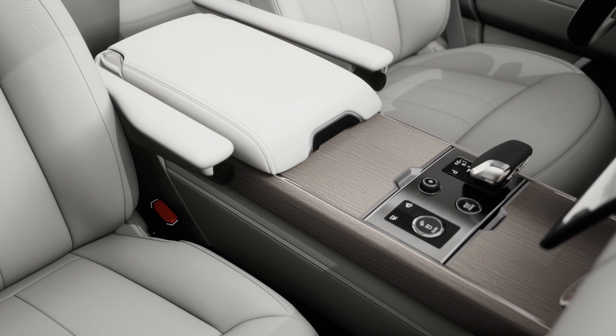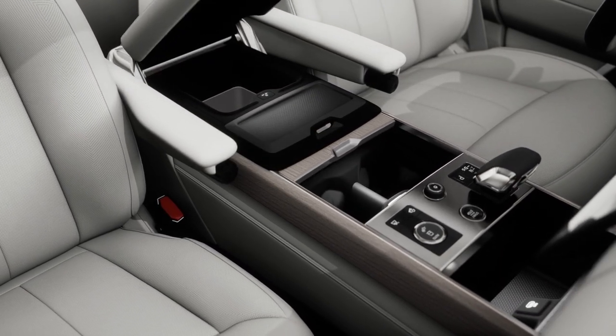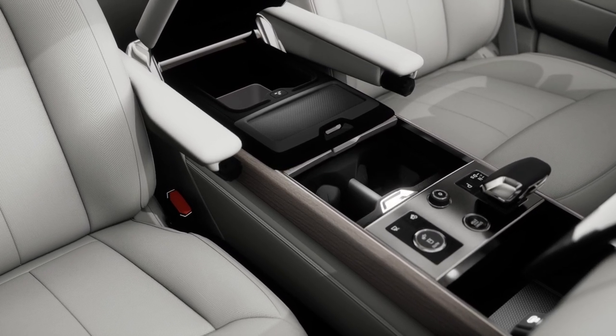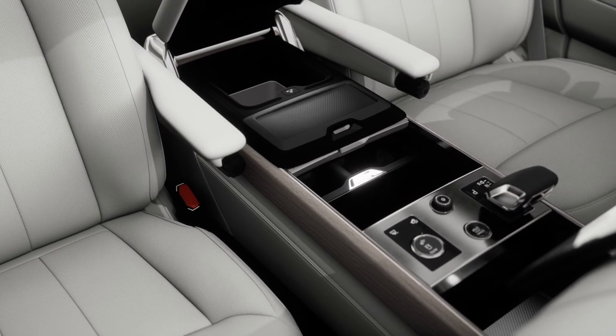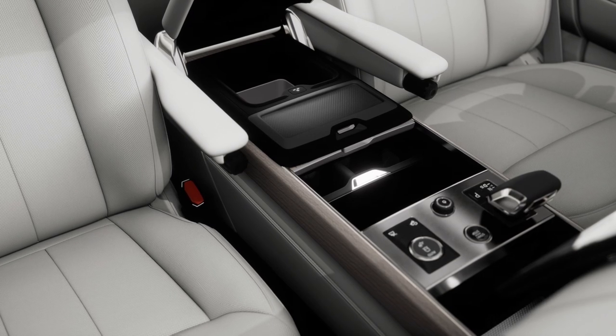Further back, there is a panel that slides open to reveal the front cup holders. These in turn can slide back to reveal a deep storage area and further USB ports. And then the center armrest lifts up to give access to the stowage compartment. If the refrigerator is specified, there will be a button here to toggle through cooling functions for this storage area.